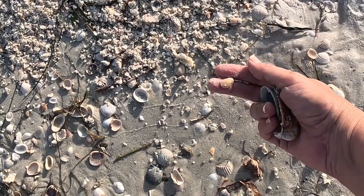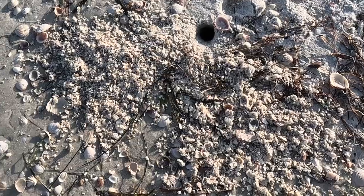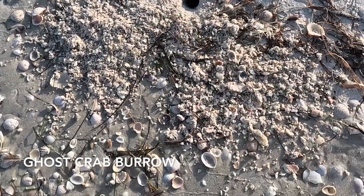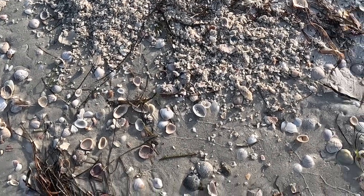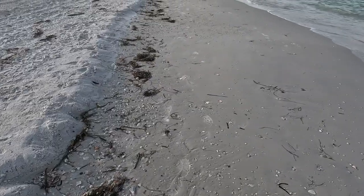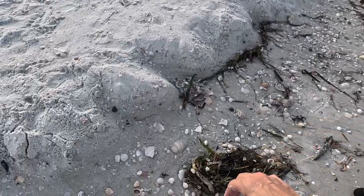That little guy's a slipper snail. And then we got a little crab house. It's fairly recent because all this stuff is stuff that got thrown out of that hole. He's probably down in there hiding, waiting for me to leave. Things are starting to change a little as we go down further. Oh, wow, that's cool. Okay.